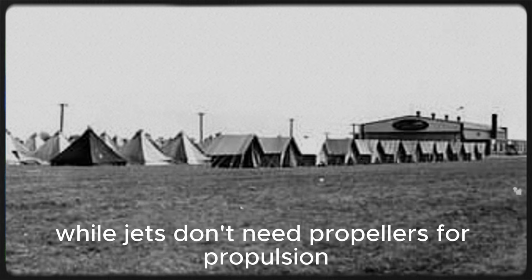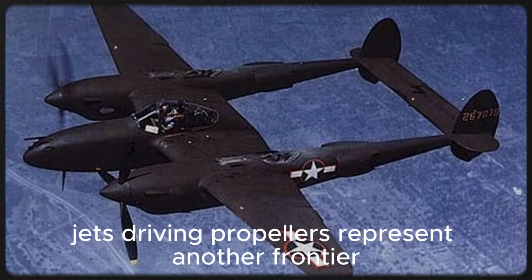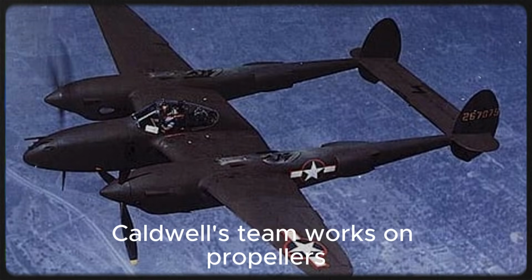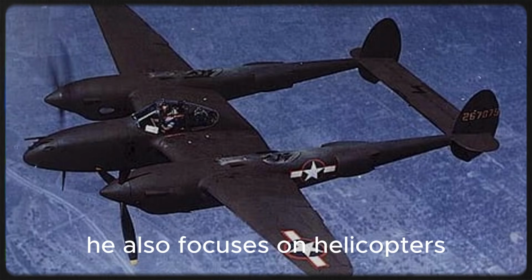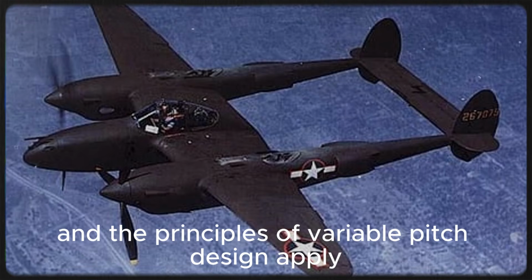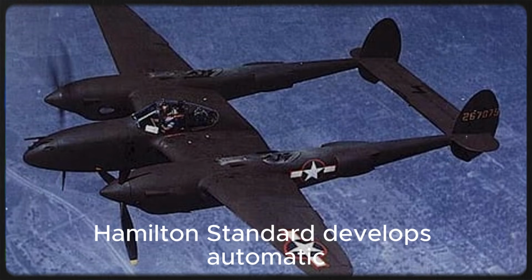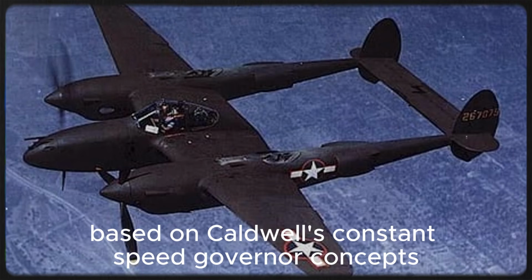While jets don't need propellers for propulsion, turboprop engines, jets driving propellers, represent another frontier. Caldwell's team works on propellers for the new turboprop era. He also focuses on helicopters. Helicopter rotors are essentially rotating wings, and the principles of variable pitch design apply. Hamilton Standard develops automatic blade pitch control systems for helicopters based on Caldwell's constant speed governor concepts.